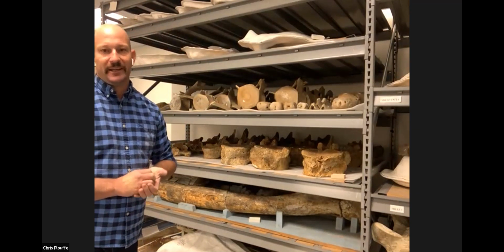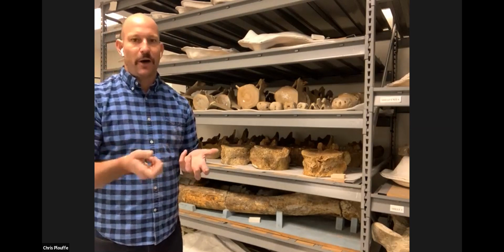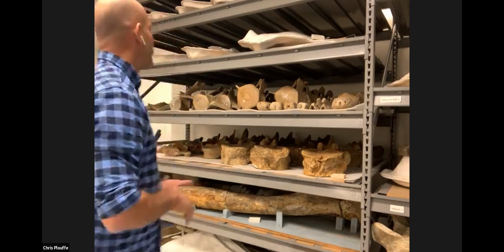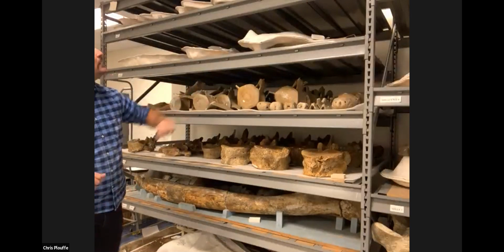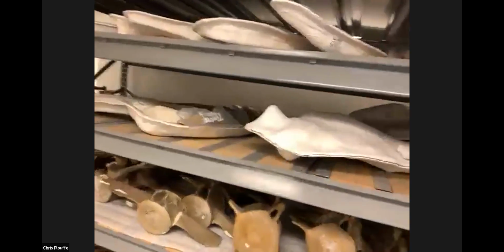I love looking up at it and thinking about that, because that was one of the things we did. We had to sit there and paint these photocopies bone color. That's another fascinating task. And then right above, this is a whale specimen up here. So we have the complete vertebral column. More jackets with whale bits and pieces live up in here.